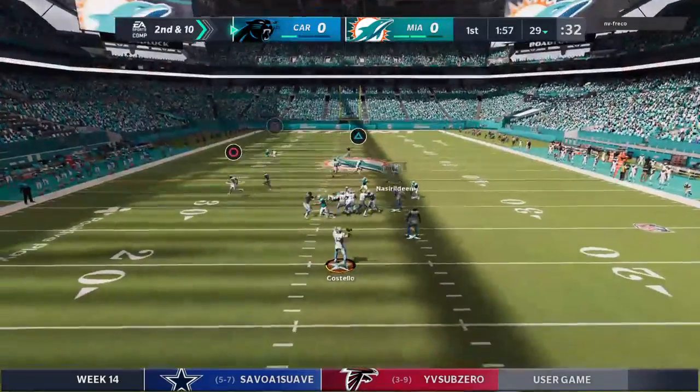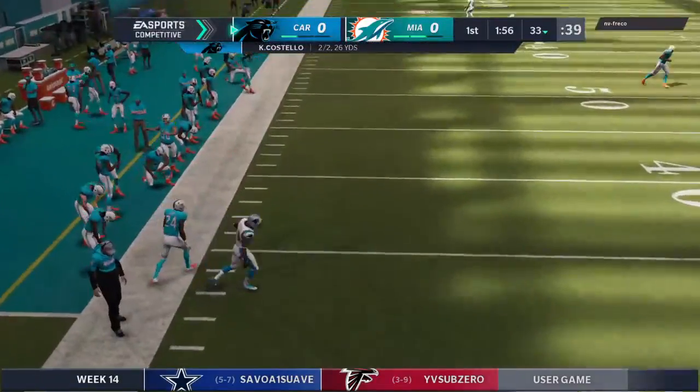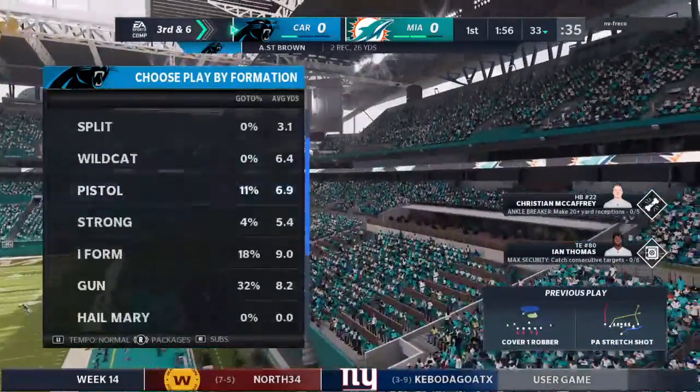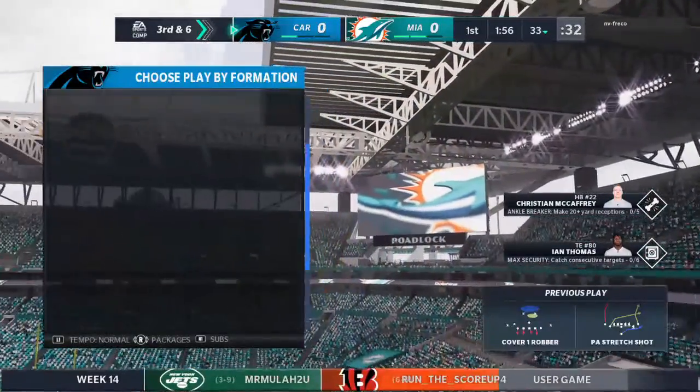Play action fake. They'll look to throw. And a quick throw here. That's complete. And he'll be out of bounds across the 30-yard line. 4 yards on the completion, and it sets up a 3rd down.